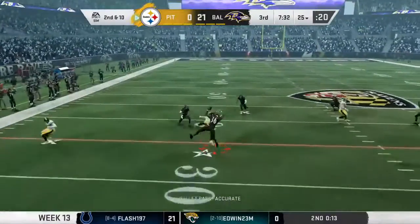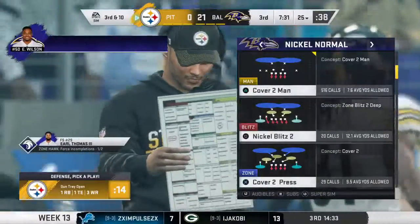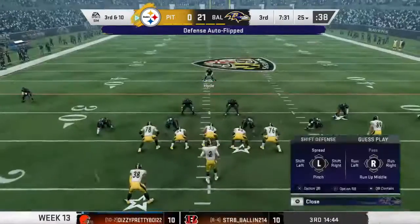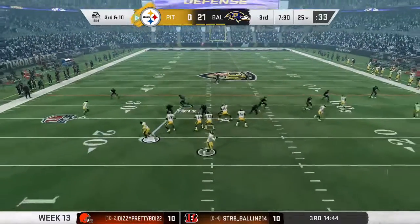Shotgun snap for Rudolph. And that is incomplete. A lot of force bearing down on him there. He could not hang on. It's 3rd down. We have not seen a whole lot of wide-open receivers. Everything seemingly has been contested. And that's another nice job there to force an incompletion.